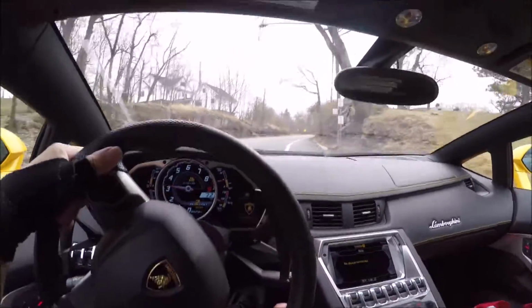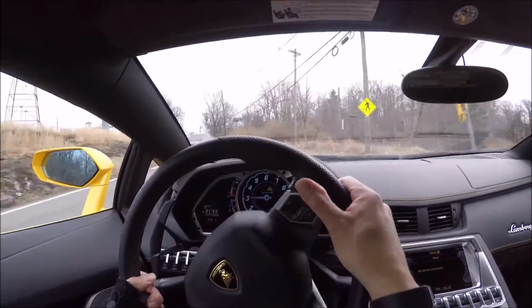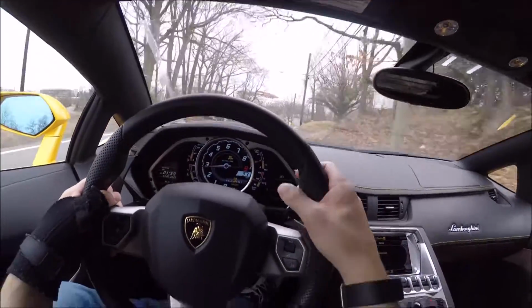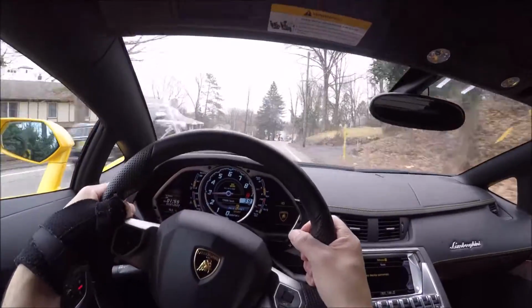Now, because it's yellow and a V12, people can really hear you coming. And also because New Jersey has terrible roads, you see kind of we're bouncing all over the place. Now, except in, say, luxury cars like a Bentley or something like that, we pretty much bounce in every car. This is obviously towards the stiff side because it is an exotic.